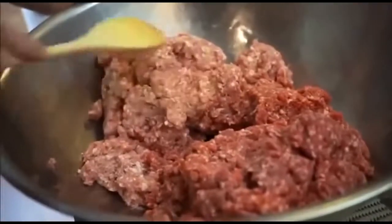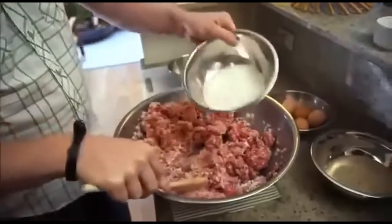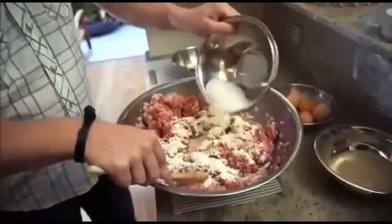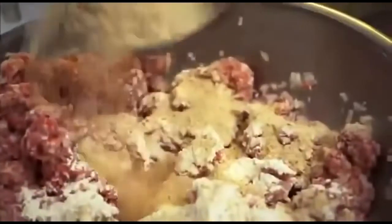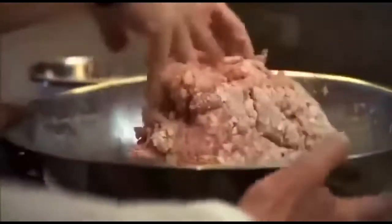This is half pork and half veal. We're going to give it a good workout to start with the salt. Put in some chopped onions, some flour, just plain flour, and some breadcrumbs. I really like the combination. It's quite a workout, Jesper. It is quite a workout.